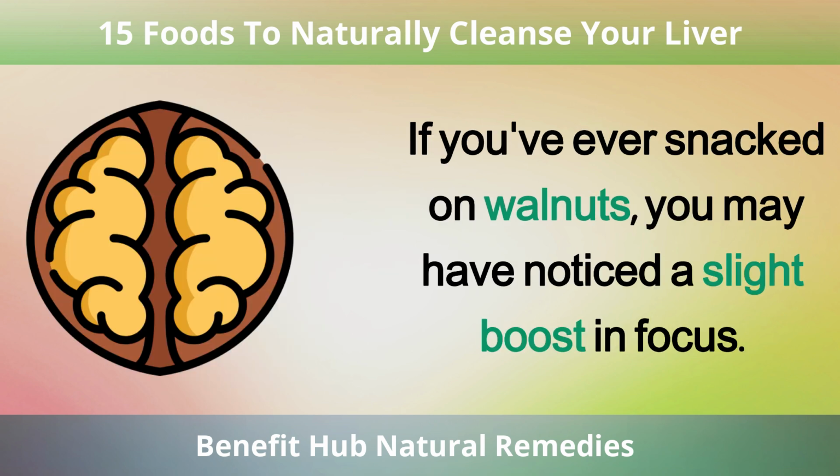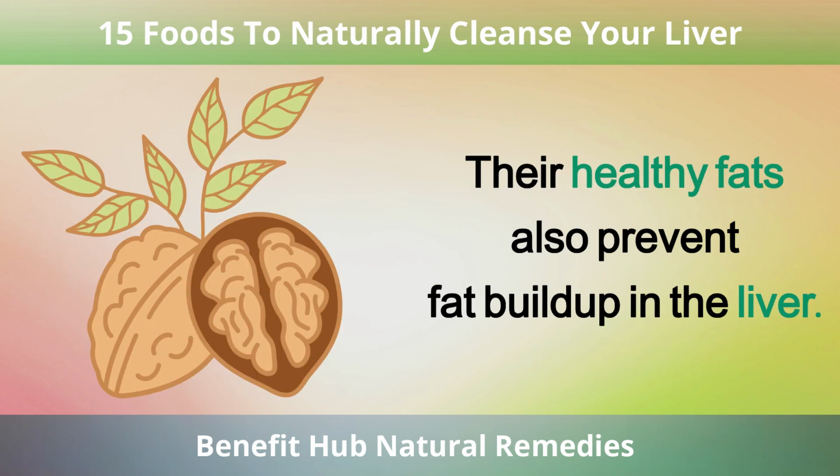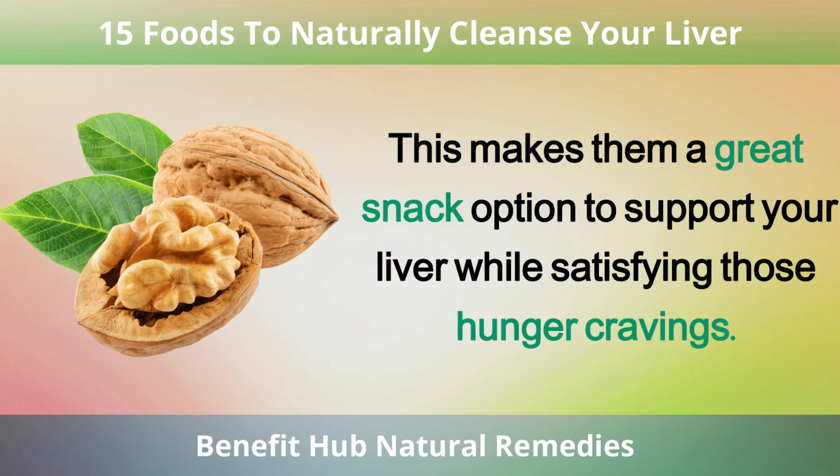If you've ever snacked on walnuts, you may have noticed a slight boost in focus. That's because walnuts help neutralize harmful free radicals and protect liver cells from damage. Their healthy fats also prevent fat buildup in the liver. This makes them a great snack option to support your liver while satisfying those hunger cravings.